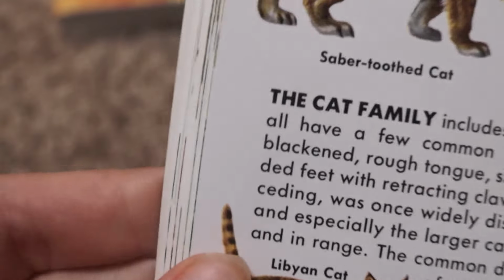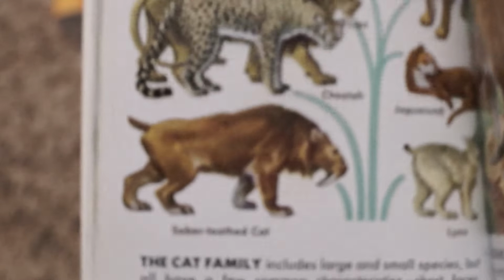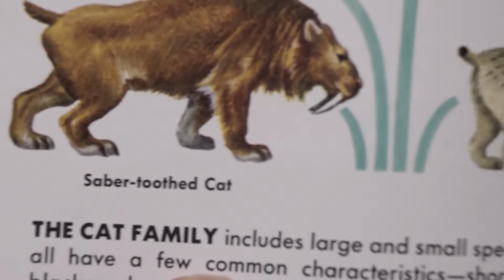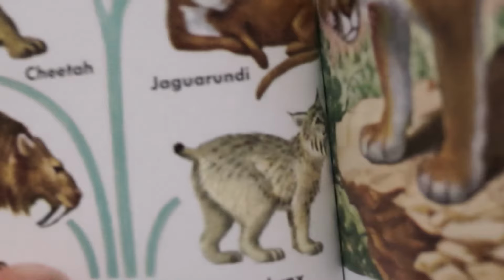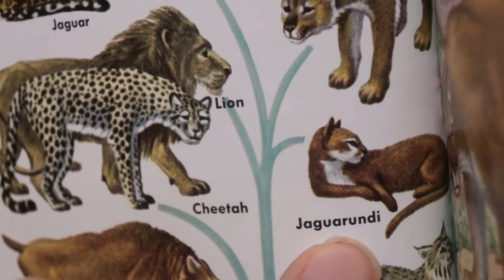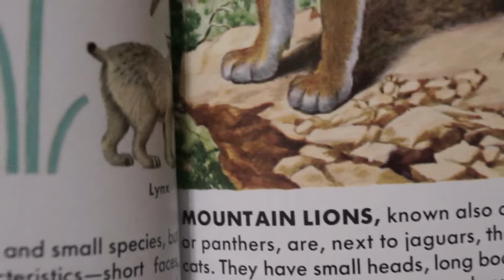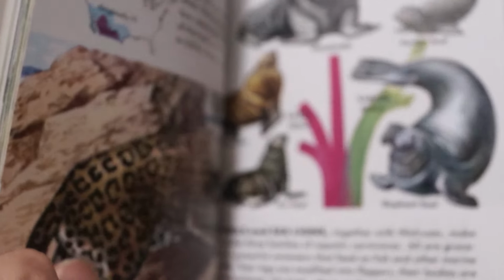Okay. We've got the cat family. Libyan cat. Let's see. So we've got the saber-tooth cat. Ice Age. The lynx, those are so cute. The cheetah and the lion. Over here we got the jaguar undi. And the jaguar over here. And the mountain lion. Is this the mountain lion? Mountain lions, yes. I think big cats are pretty cool.